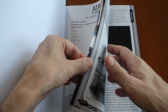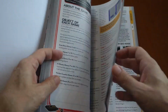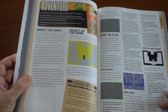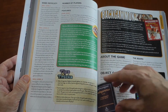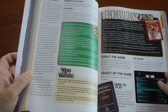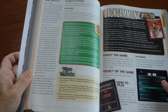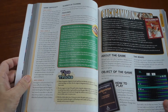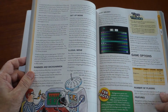And like I said, one of the things I find really interesting are the tricks and tips. It's really in-depth and insightful. The tricks and tips here for Adventure, some of those I didn't know. There's only three listed, and I think Adventure could stand to use a couple more, but a couple of these tips I didn't know about, so I was very impressed that they were able to come up with some interesting tricks and tips.